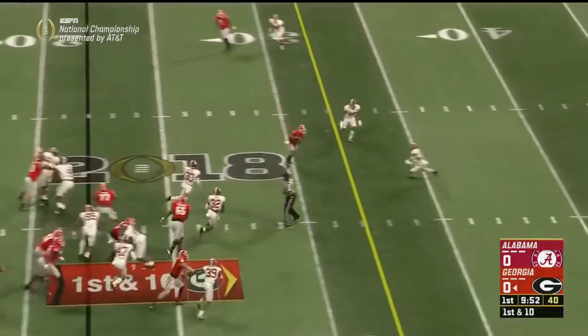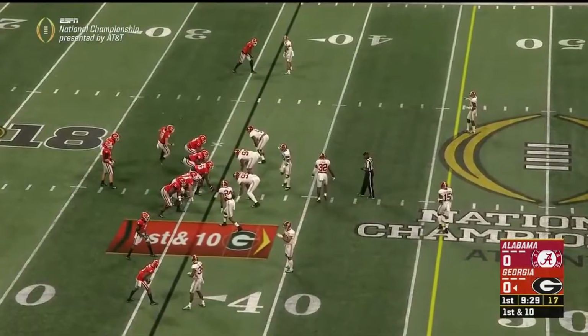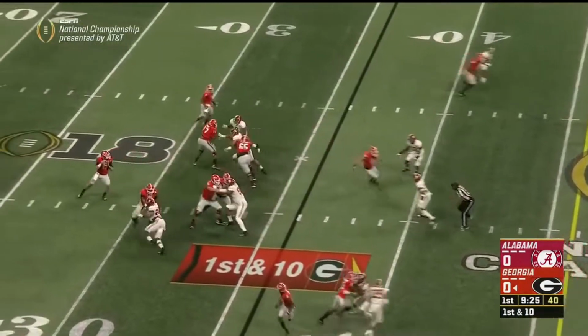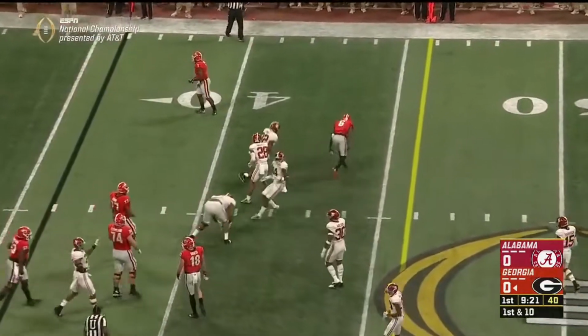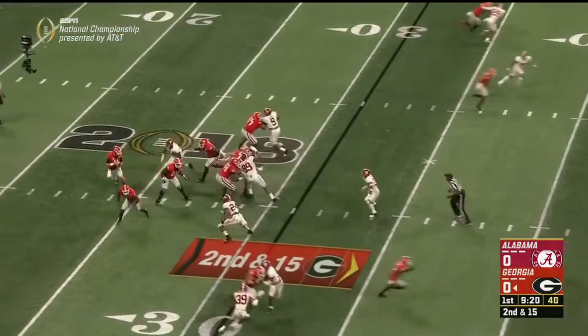Fromm fakes it to him, fires a slant. Godwin has got it, and he's got a first down. Across the 4 plays, 4 passes called by Jim Chaney so far. DeAndre Swift is in the game, and he's out of the backfield, but looking downfield, and again, that's dropped by Javon Wims. 1st and 10 instead of waiting till 3rd down.